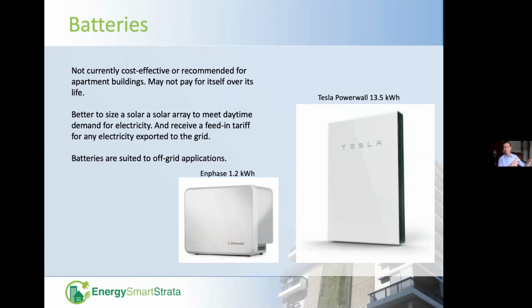If you've got this really big solar system, well, we're probably overcapitalized and got a solar system way bigger than what we need. So rather than install a really big solar system and go, well, we've got too much electricity, we need to put some batteries, it's much better to say, well, let's install a solar system that's right for our building. Let's install solar just to meet our daytime demand. If a little bit goes back to the grid, that's no big deal.